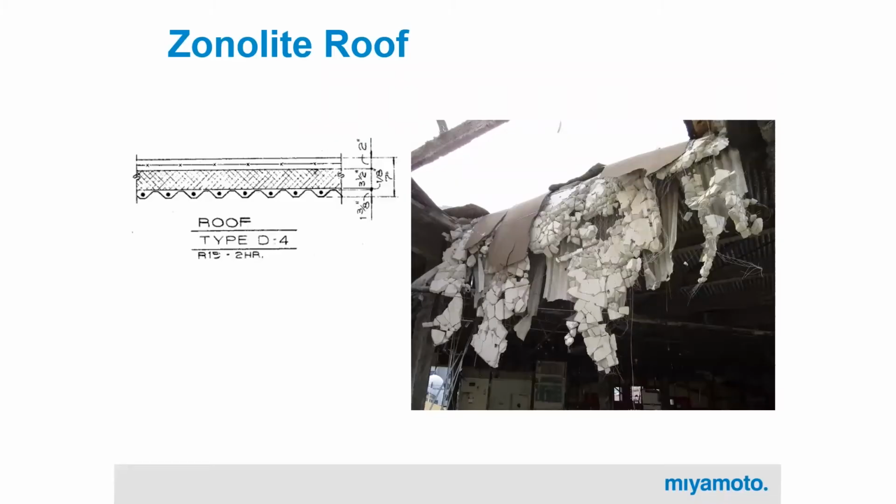Another thing on this job that was a big pain, and I wanted to mention it to everybody, was a Zonolite roof. Zonolite roofs were all the craze in the early 80s. It's a really thin deck. This one in particular was a 22 gauge deck that was 1 3/8 inch thick. And they put this Zonolite concrete, which is like an insulating concrete, about the same density as water.